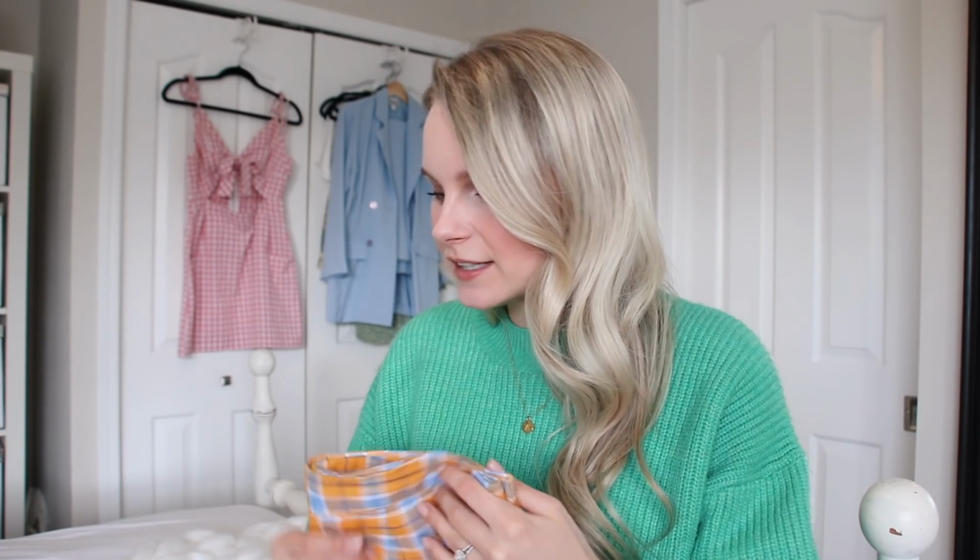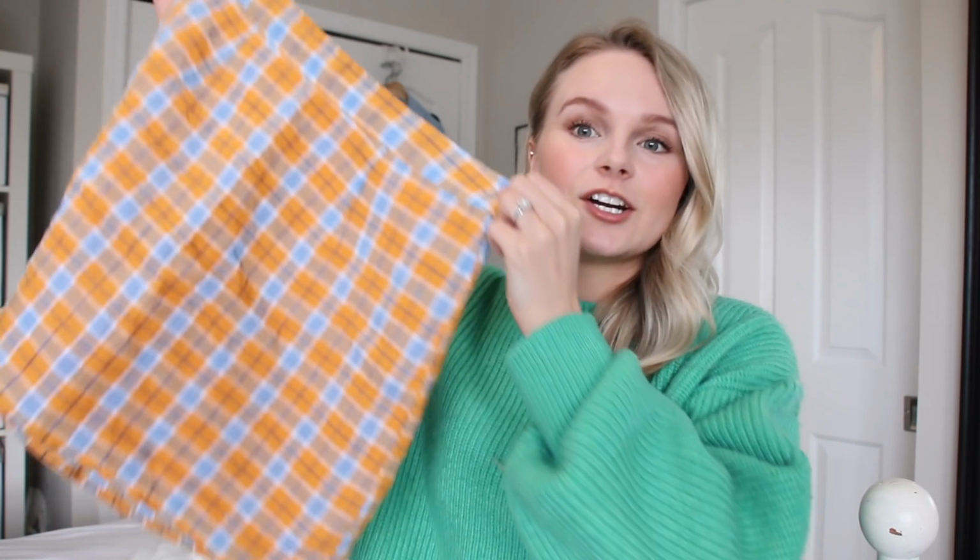But I was in there recently. I actually went through the clearance section, which is a total disaster, but I think my thrifting skills and ability really helped me in a situation like that where it's just stuff everywhere. So I managed to find a couple of good items. The first one is this little A-line skirt. It's yellow and blue. It's very, very 90s Clueless style. I actually tried it on with this green sweater that I'm wearing now, and I loved the color combination.